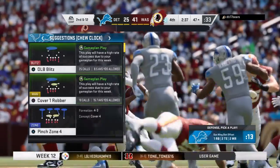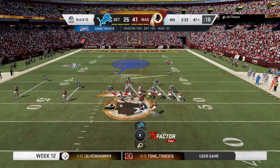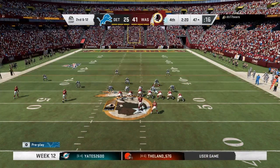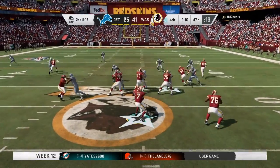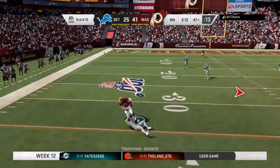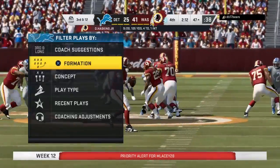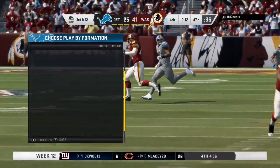Second and 12. First play of the drive goes the wrong way. Here's 2nd and 12. Play action. Haskins. And this one incomplete. Too much contact to hold on to that one, and it's 3rd down.